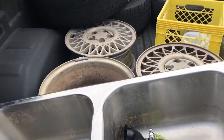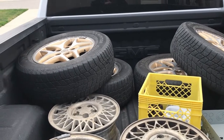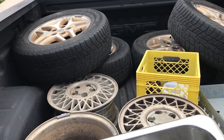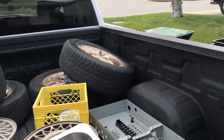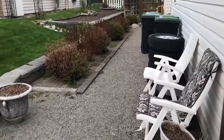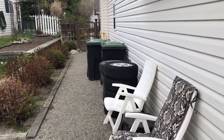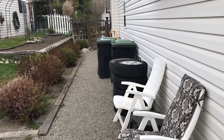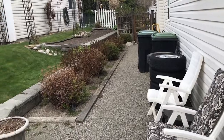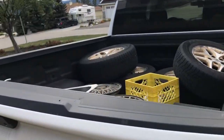So a little bit of an issue in the back of the truck here. I've got four rims with tires on them, which go with the 8 I've got on the side of the house here, and those 8 have not gone unnoticed. I've heard about that all week. I meant to do something with them last weekend, but just never happened.